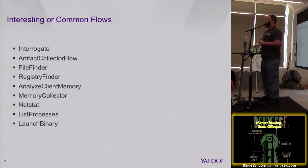So the common flows, the more interesting ones: there's an interrogate flow that's gathering system information, hardware, MAC address, IP, users. There's an artifact collector flow, which I talked about. File finder is just searching. It's searching the fleet or searching a host for a file, which you can then run in a hunt to search the fleet. Registry finder, same kind of thing. Analyze client memory is for running Rekall plugins on hosts. Memory collector will actually let you capture full memory captures over the network. Netstat, list processes, launch binaries, pretty self-explanatory.